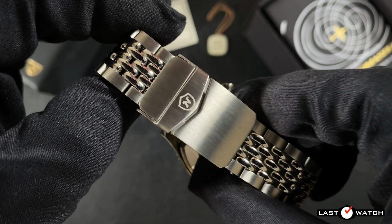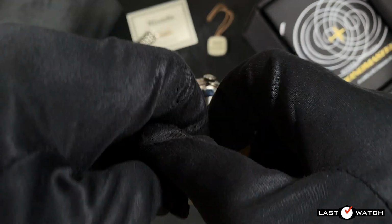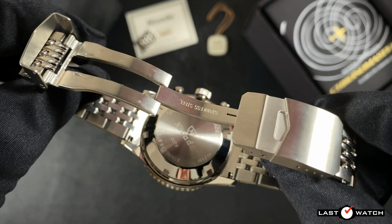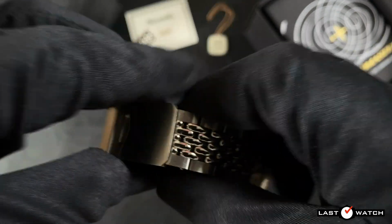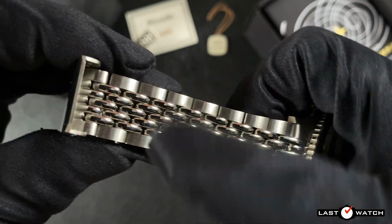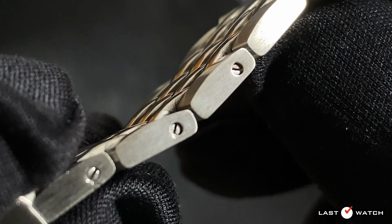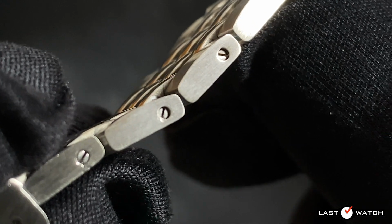The clasp itself has a simple fold-over safety catch engraved with the Nivada shield, which releases to reveal a milled deployant. The quality of the bracelet is pretty decent. Brushed outer links protect the inner highly polished beads of rice. It's a silky smooth and comfortable bracelet, which shows some cost cutting as the links are held together with push pins. I would have expected screws at this price point.